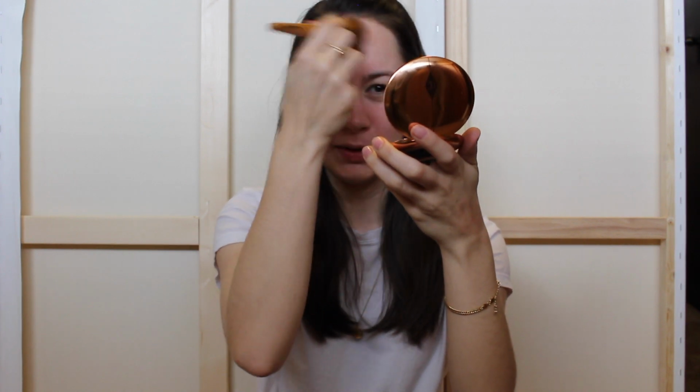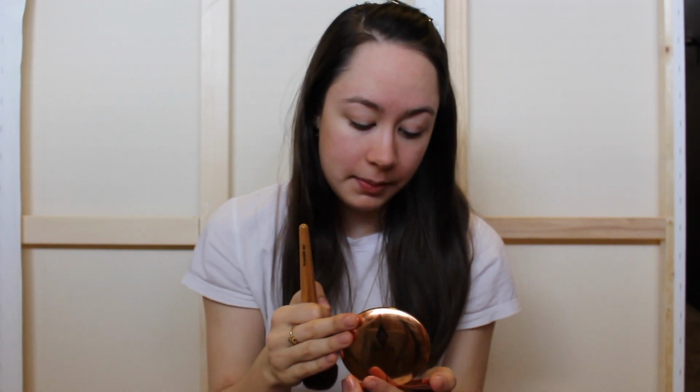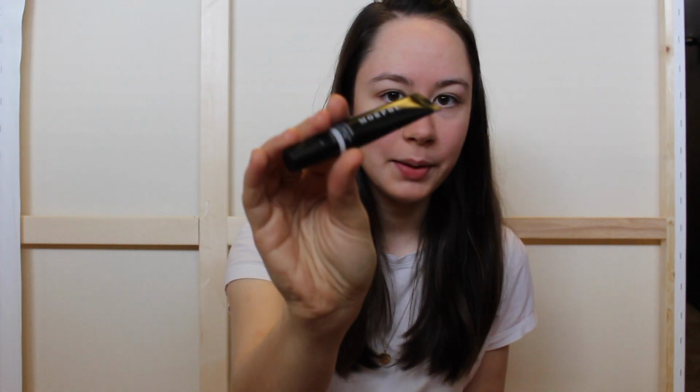The powder that I'm using right now is the Charlotte Tilbury Flawless Finish. And it's good. Honestly, her packaging's gorgeous, so I'm a sucker for packaging. So next up, I kind of move on to eyes at this point. For eyes, right now I'm using the Morphe eyelid primer. And now this Morphe eyelid primer is actually really good.